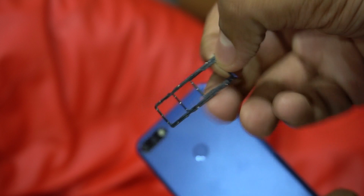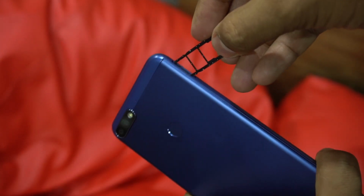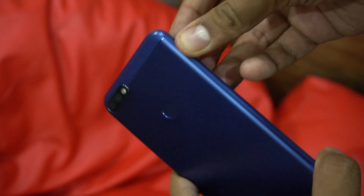Most smartphones, including the Xiaomi smartphones, the Redmi Note 5 and the Redmi Note 5 Pro, come with a hybrid SIM slot, where the second slot can have either a SIM card or a microSD card for storage expansion. So the Honor 7C has a lot of features inside the camera as well.